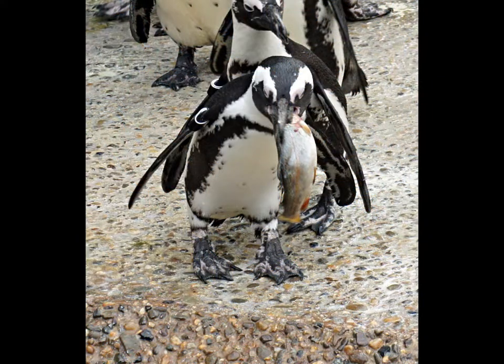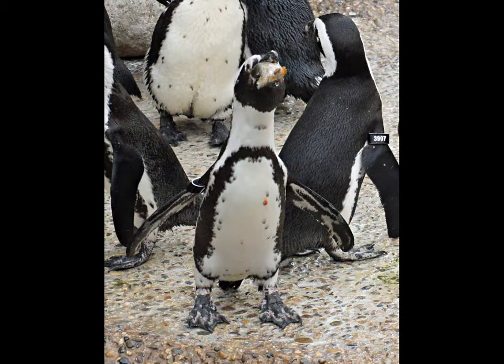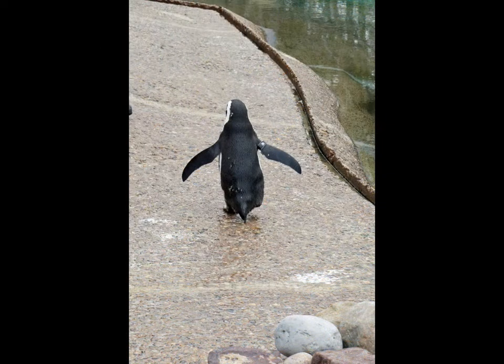This guy chose to eat a trout that looks bigger than his head. Somehow he got the whole thing down. And then slowly waddled off, fat and happy.